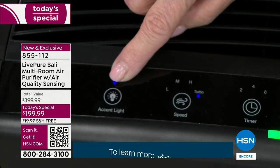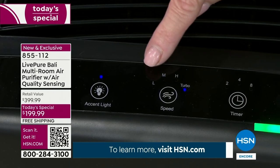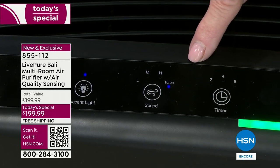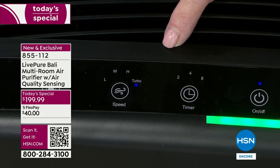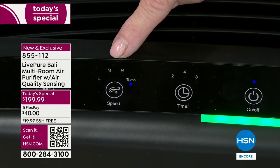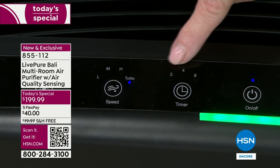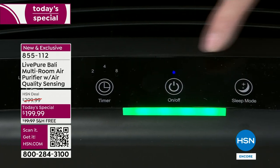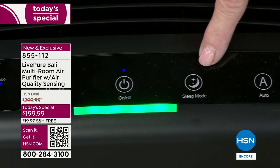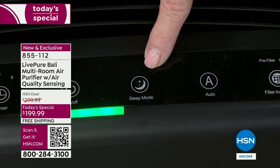You could put it on, you could take it off, whatever you would like. Some people like a night light, some people don't. And then here is your low, medium, high, and turbo. I love turbo because if you burn something or you have smelly dogs, put it on turbo. If you have a smaller room, put it on turbo, it won't even be the same air. Then we give you a timer, 2, 4, 8 hours if you want to set that. Here in the center is your off and on. Then we have sleep mode. It goes into the quietest setting so you can sleep but still have purified air.